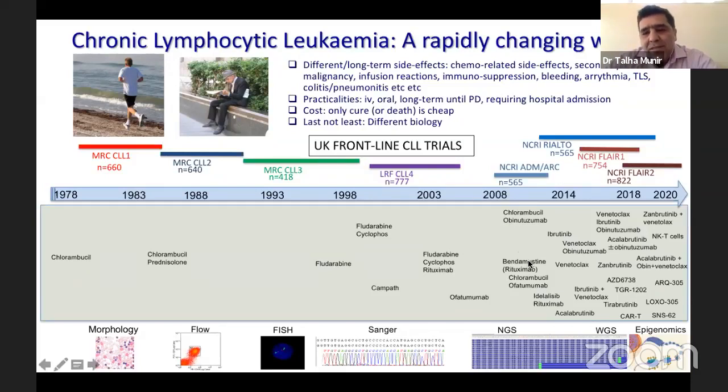But since 2010, the last decade has just seen a plethora of drugs which have come along, and we have been using these molecules now for some time. And it's just a very busy number of drugs that we are able to use, and many more are coming at this moment in time.